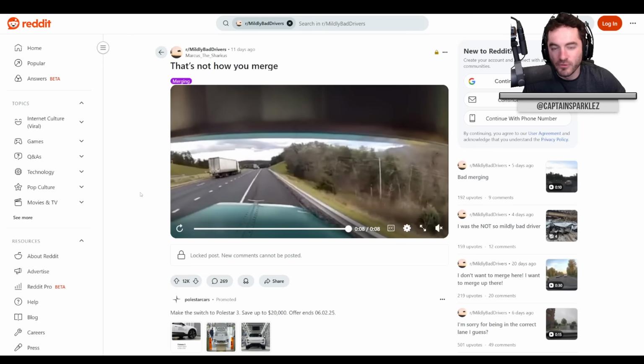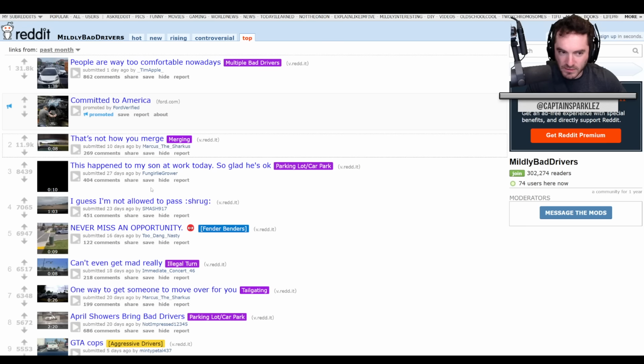Why are you going 35 to 40 miles an hour? Why do you only accelerate the remaining 40% of necessary speed once you're actually on the highway? Please use the on-ramp for what it's intended. Anyway, people are way too comfortable nowadays.